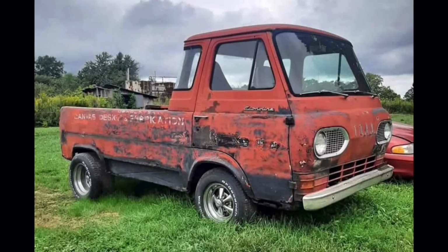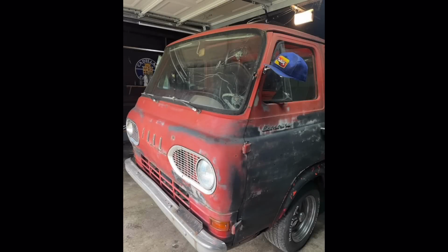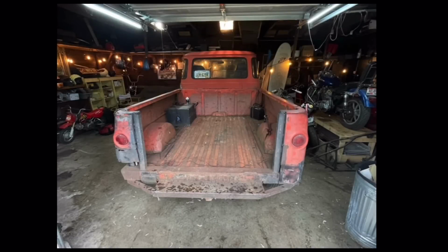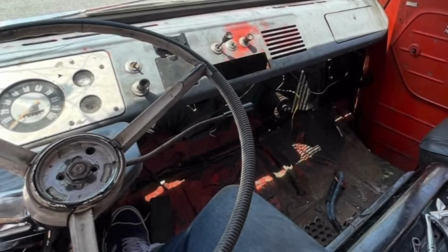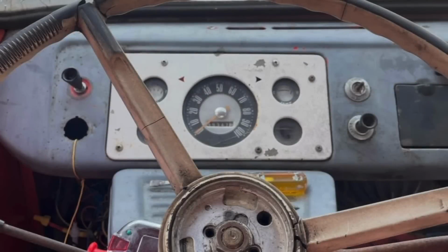It is powered by the original 6-cylinder engine and 3-speed manual transmission with 3-on-the-tree shifter, and everything runs and drives and shifts out great. Upgrades and repairs include rebuilding all of the 4 drum brakes with new components and new brake lines, rewiring the headlights and the brake lights. Modern bucket seats have been installed but will need to be reupholstered or just drive it as is.